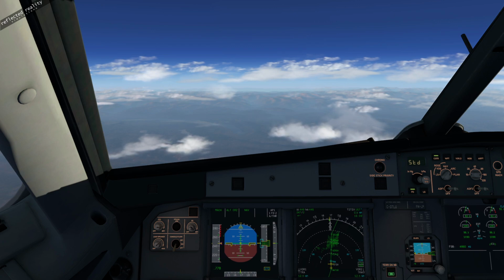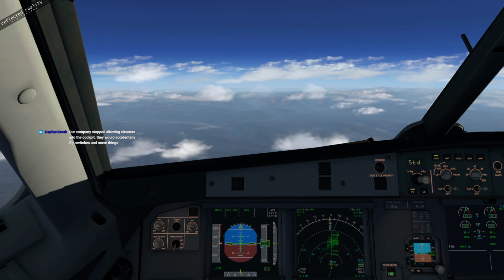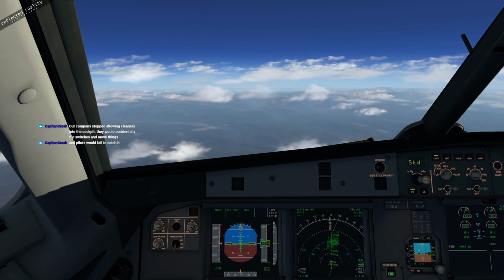That means it lands quite nicely because it lands a bit faster, but sometimes you want the extra 15 knots, or the 15 knots less on the approach speed. So it's good for that.